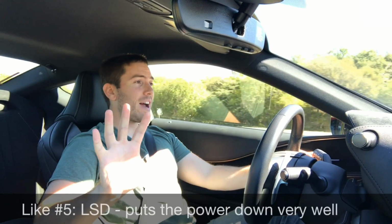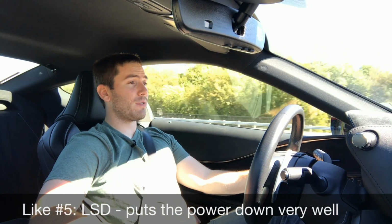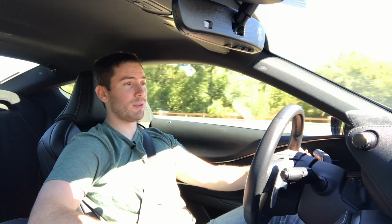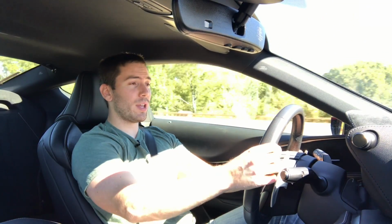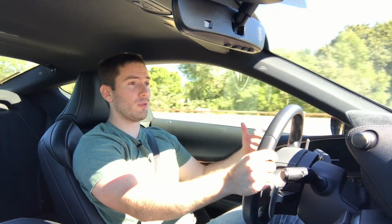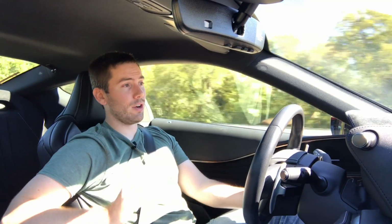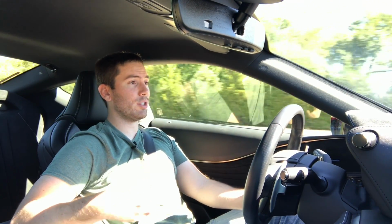My like number 5 is the limited slip differential that we have. I've had this thing in the rain for several days, and a lot of times with a very powerful rear-wheel drive car like this, it's really easy to lose traction, but I have had no troubles with that whatsoever. It's been awesome. I mean, you can get traction real quick. Of course, it's gonna lose some, but when traction control kicks on and that differential is working, you just go. It puts the power down so well.